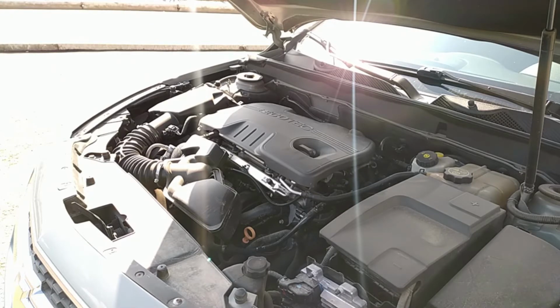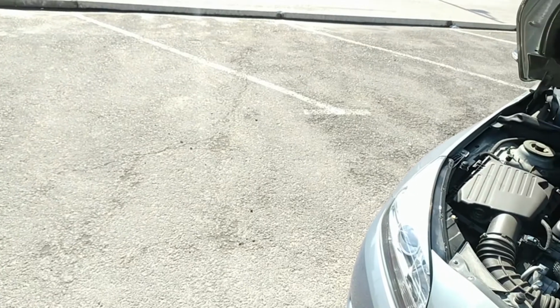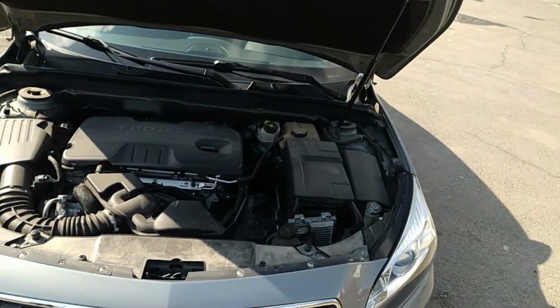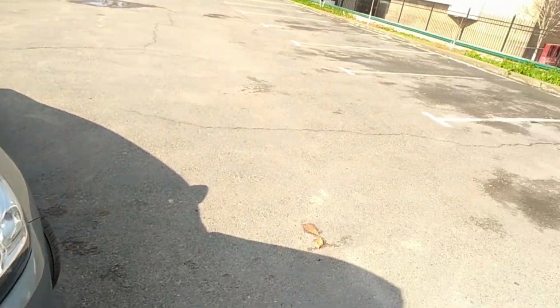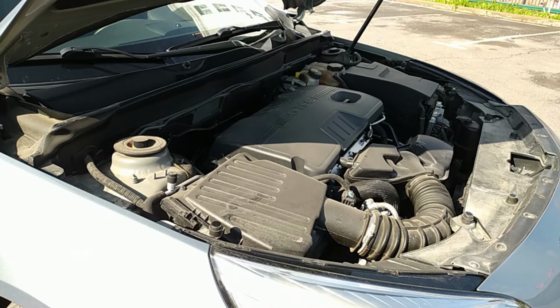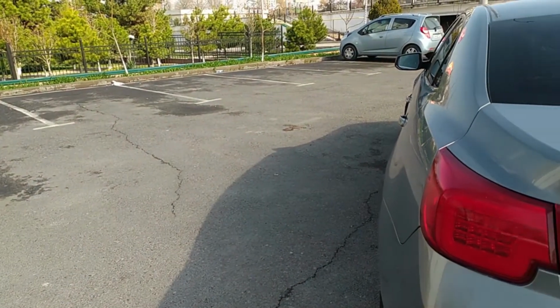Engine here is 2.4 liters, 4-cylinder. It generates 160 brake horsepower. It is very reliable, but in Uzbekistan, any part for Malibu costs a gajillion dollars. If you want to buy a used Malibu, try to find one with low mileage or with the full service history, just in case. 0 to 100 kilometers you will reach in 10 seconds.